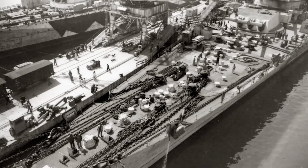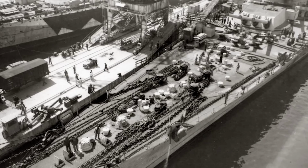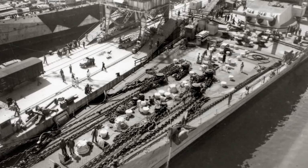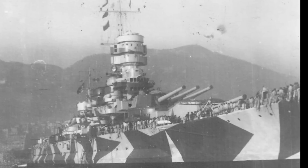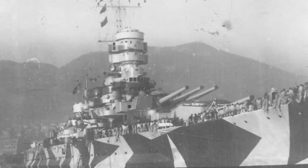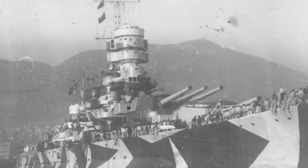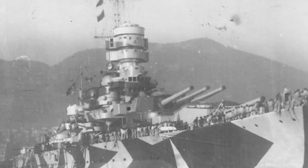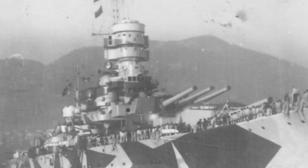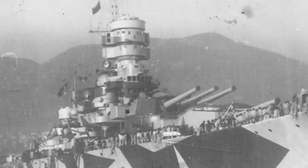Measuring 237 meters in length, with a beam of 32.9 meters, and displacing over 45,000 tons when fully loaded, she was a true behemoth. Her engines could push her to speeds of over 30 knots, rivaling most cruisers. But what truly set Roma apart was her armament: nine 381mm, 15-inch guns, mounted in three triple turrets, supported by a powerful secondary battery and a new array of anti-aircraft weapons.